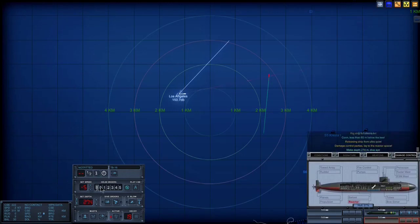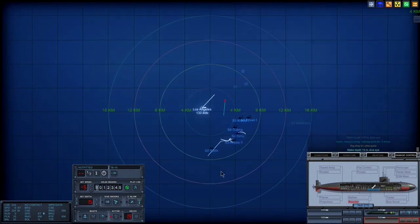And let's just say if I had not fired that decoy, another torpedo would have probably killed me. So that should give you a lesson. Never relax until you're actually out and disengaged. I did kill almost everything, but I should not have taken that hit.